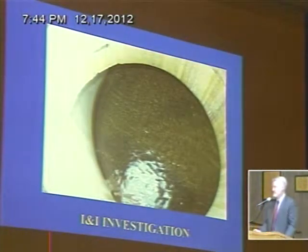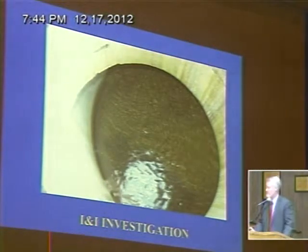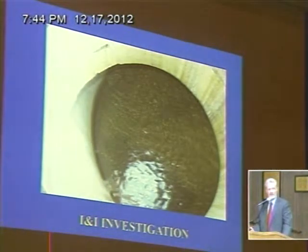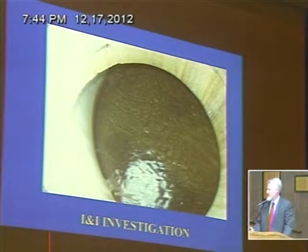I&I investigation, inflow and infiltration, is a big problem, not just for us, but regionally, statewide, throughout the country with our aging infrastructure. What you're looking at is crystal clean groundwater in a sewer manhole. It's a lot of water that we should not be treating.